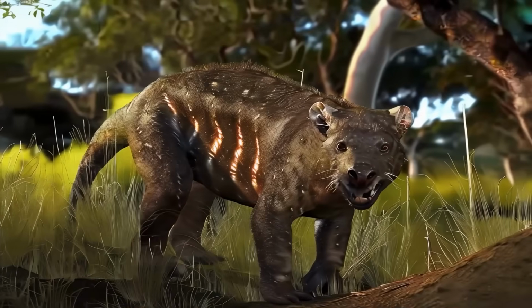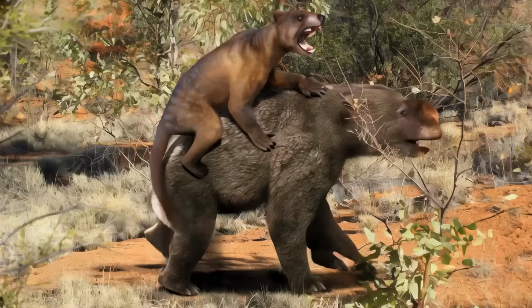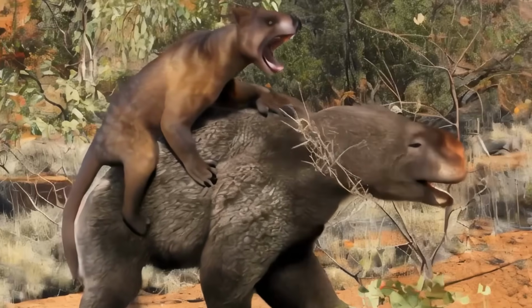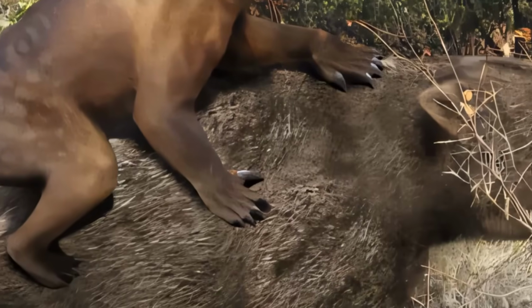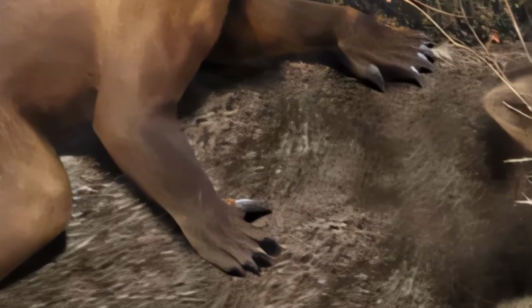Then there was Thylacoleo's tail. It had strong muscles which provided the animal with the ability to use the tail as support when tackling large prey. The Thylacoleo had retractable claws, and this feature is very uncommon among marsupials. It allowed the animal to keep its razor-sharp hooks from getting blunt and could help it get a better grip on its prey.